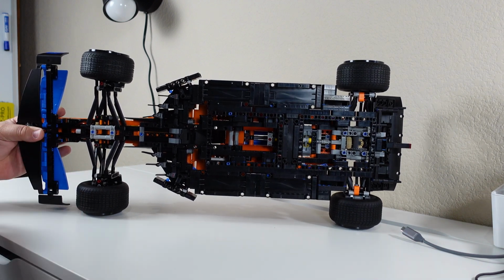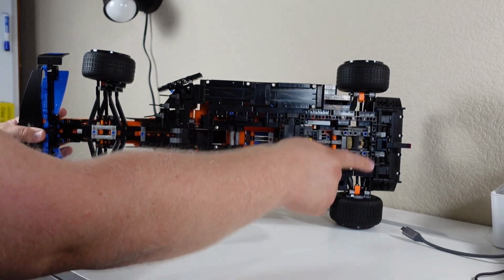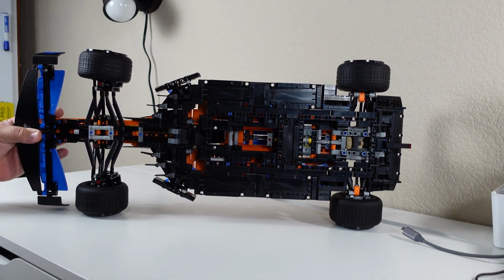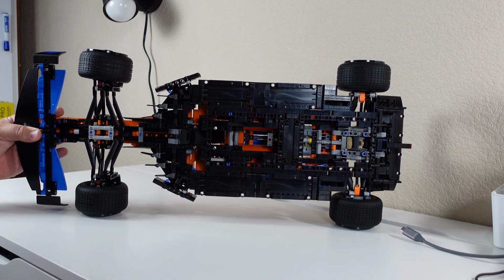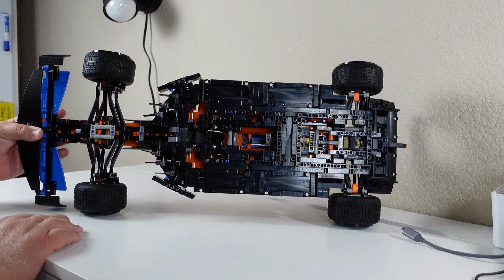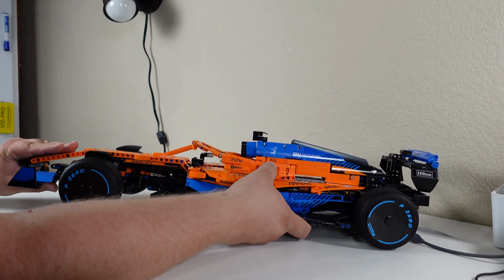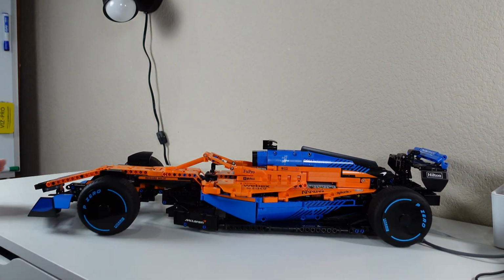And here you get more of a look at that really sweet suspension. It's in the front and the rear, but the front and the rear both do it in two different ways. Both ways are super creative and really awesome to build. Guys, this is a sweet marvel of a build, and for the price versus the size, it is just incredible. I don't really have too much more to say.